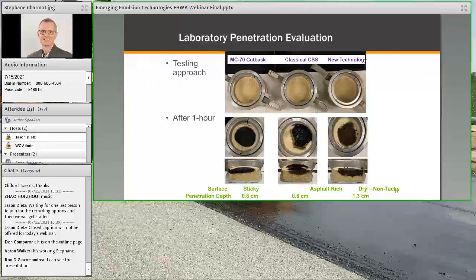So what we can see if we compare a typical cutback, which is basically only an asphalt mixed with a solvent, is that very often this type of product creates a sticky surface, which is not favorable because it will create some challenges for what you want to do next, or even have traffic going over the surface and picking up the applied material.